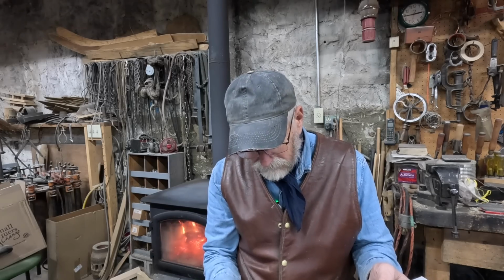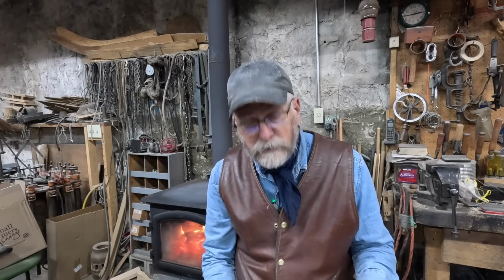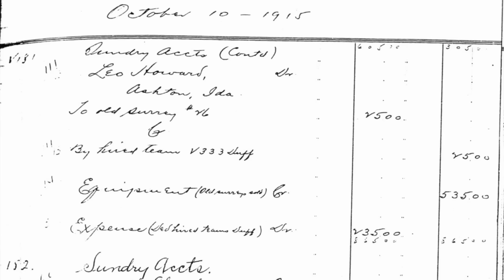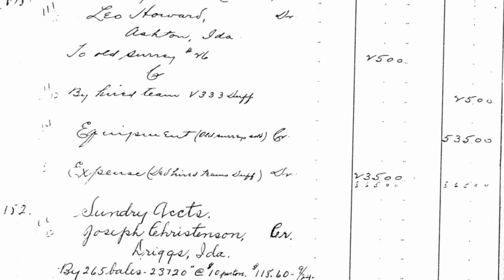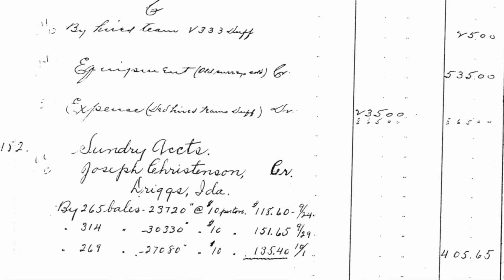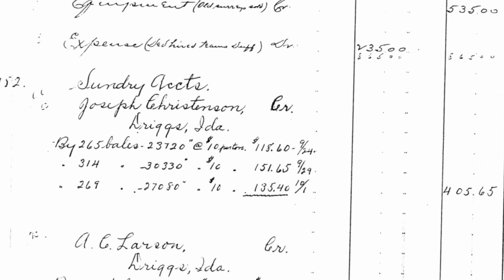I have a little difficulty reading her handwriting, but here we see a body replaced and some damage done at the Fountain Hotel. Then we have an interesting entry, October 10th of 1915. This isn't so much about coaches, but you can see in the middle that they bought some hay from a Joseph Christensen in Driggs, Idaho.